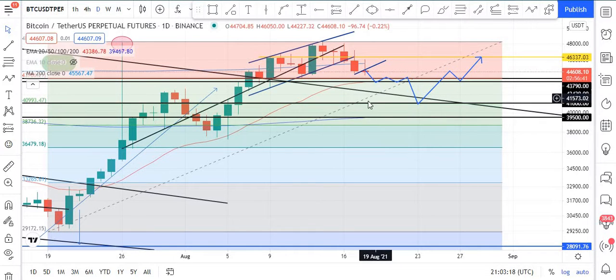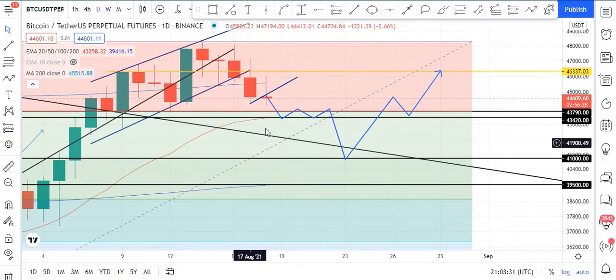But regardless, I expect some reaction around the 20 EMA on a daily candle, which is around 43,400. The red line that we see right here. I'm just going to zoom in a little bit so you see what I'm saying. The red line that we see right here.